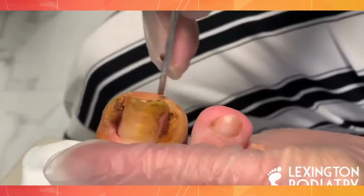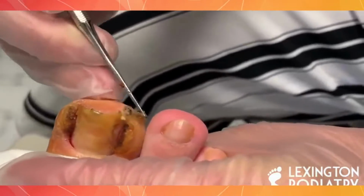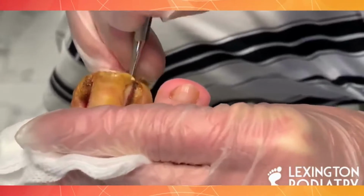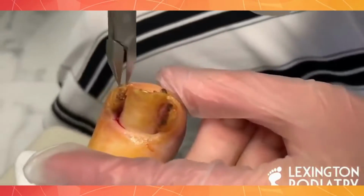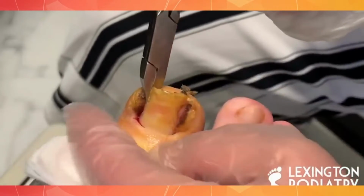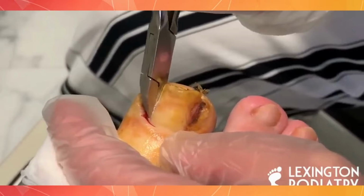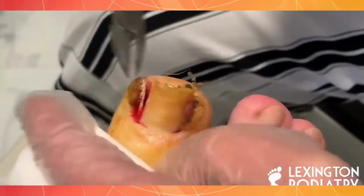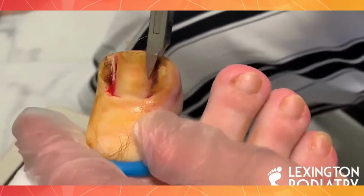Now that granuloma's in my way, so I'm gonna go back this way. It looks like there's some debris and a little bit more of the granuloma coming underneath the nail. So freeze that edge up. And this will go back easy now. If you feel okay? Okay. If you don't free those edges up, you'll kind of just be wrestling with the toenail. It has a hard time releasing.